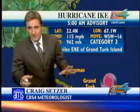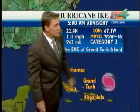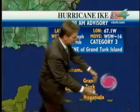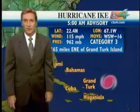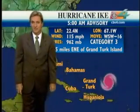There is no bad news in the morning advisory. Let me start with that. Here's the 5 a.m. advisory. We're hoping this is good news. It's the motion of the storm, which is moving west-southwest at 16. And as long as that trend continues, it gradually takes it farther and farther to the south. 22.4 north, 67.1 west, 115-mile-an-hour winds, 962 millibars, and it's 265 miles east-northeast of Grand Turk Island.